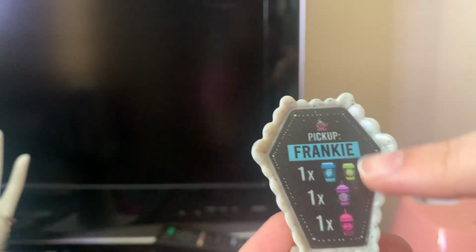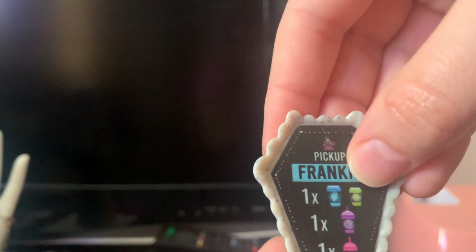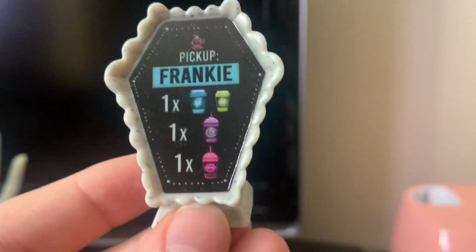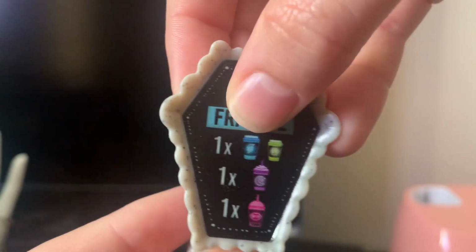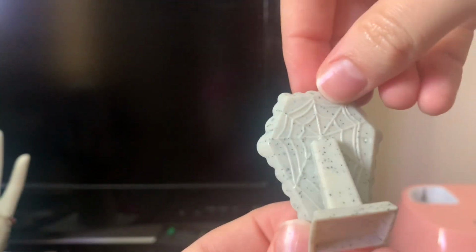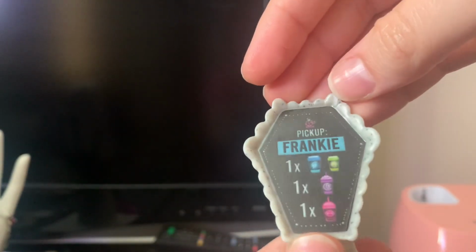We see pickup is for Frankie, and she's ordering an energy drink, a werewolf drink, coffee, and then one werewolf frappuccino and one vampire frappuccino. You can clearly tell who's for who. The energy drink is for Frankie, the werewolf drinks are for Claudine, and the vampire drink is for Draculaura. The whole thing is in a classic coffin shape. The back is a spiderweb design, and the whole thing looks like it is made of stone. I really like it.